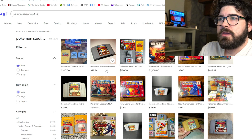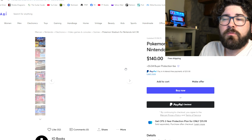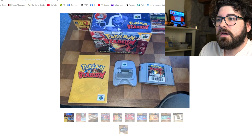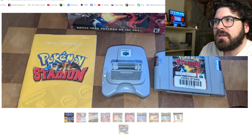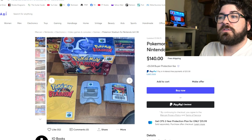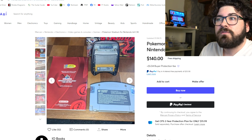It's getting on up there, and it looks like probably this one's gonna be the cheapest listing that we're gonna find on Mercari today. Complete in box, $140, and it looks like there's some stickers on the label right there. Yikes, that sucks. This was obviously at some sort of rental store at some point, and it also looks like the transfer pack has been chewed on by a dog. See, if I could find this one with just the box and the manual in the game, that would be awesome because I already have a transfer pack.